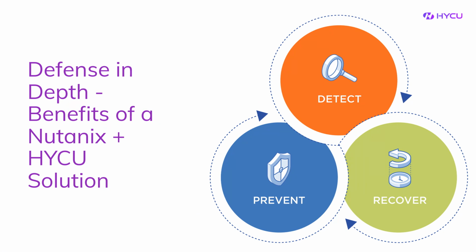So when it comes to ransomware, there's no single solution or control that can completely safeguard your organization. Much like other cyber threats, the best solution is a multi-layered approach, which we call defense in depth strategy. So let's have a look at how Nutanix and Haiku can prevent and detect ransomware in your environment.